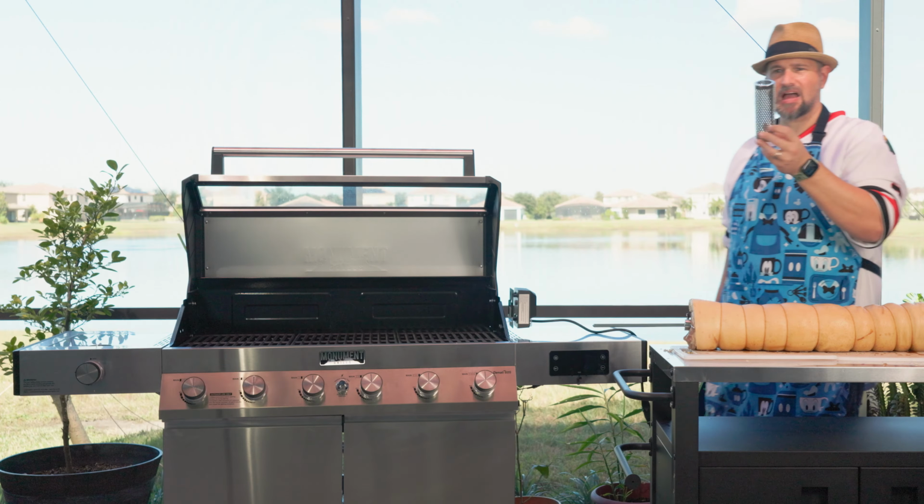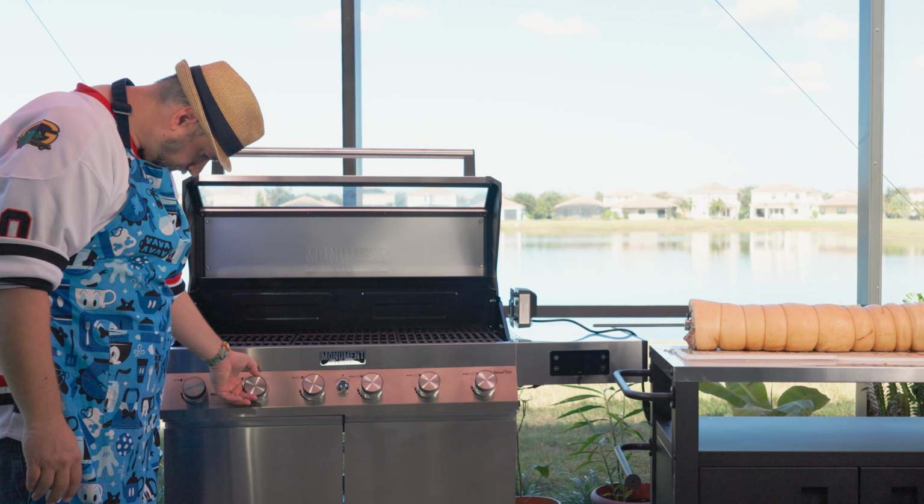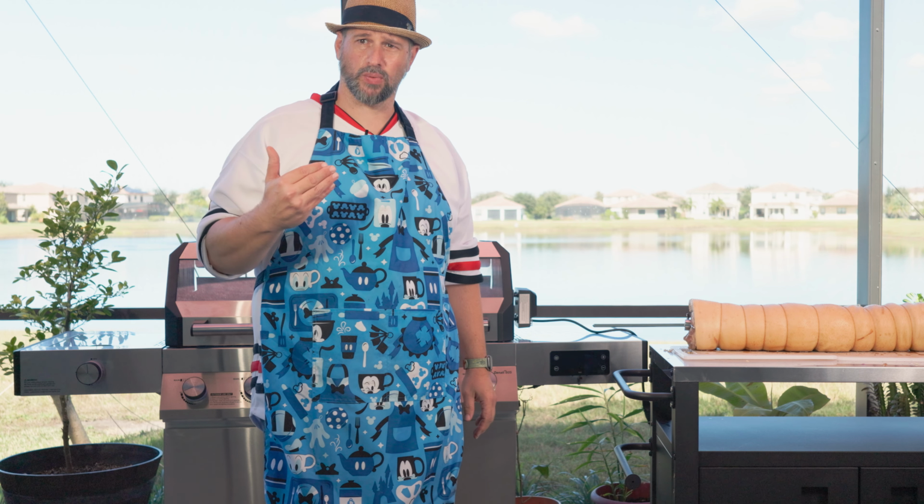I've never done it. I do have this little doohickey where you can put the pellets in and you stick it on. I just thought it's too small. Start at about a little bit less than half. We'll give it a little bit of time to preheat and see where we end up.